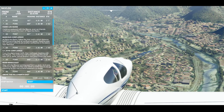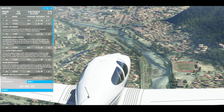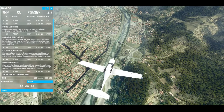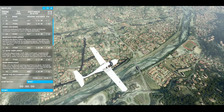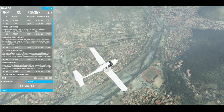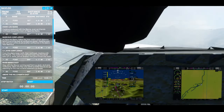Okay, it's not well represented in the game. We can see they have some stadium here. The river. And nothing else interesting to be seen, at least not at this point. An interchange here. I don't know what road is this. Anyway, let's see what we have to do next.